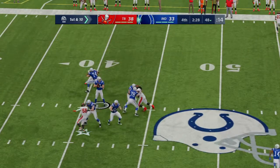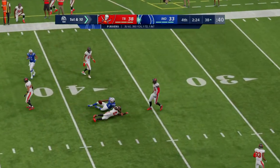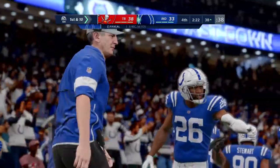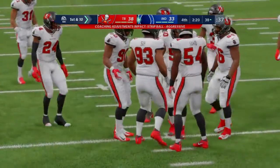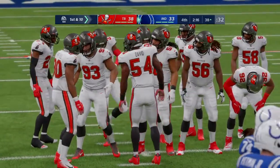Now to throw on 1st down. Middle of the field, he finds Pascal. And they'll get him down as he's inside the 40. 13-yard gain yet again, just like last play. First down. 1st and 10 at the 38-yard line.